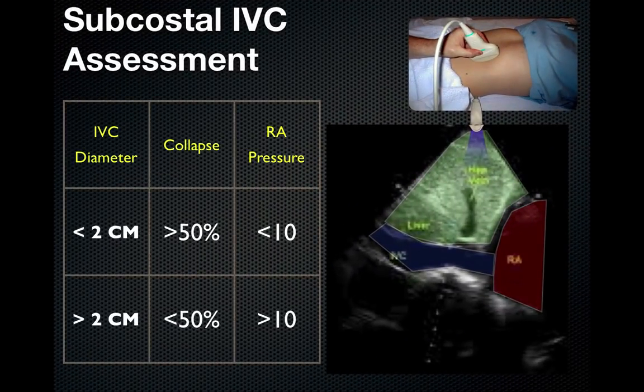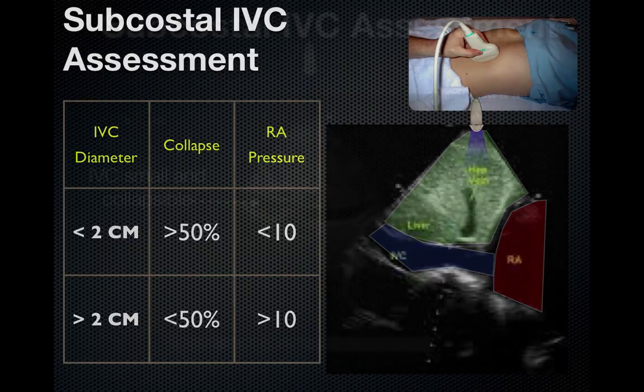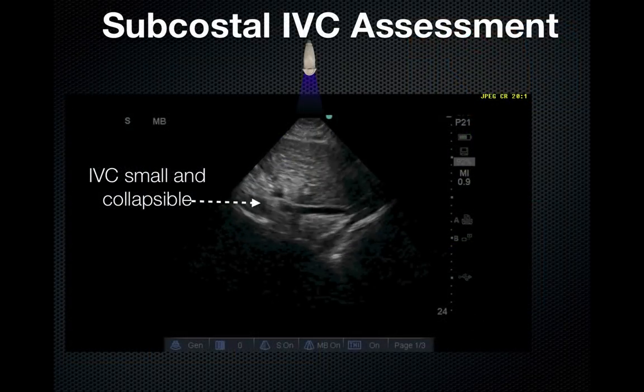Subcostal IVC assessment, I've simplified this down here. There can be more detail to this chart. But in general, if you have a small inferior vena cava with more than 50% collapse, you have a central venous pressure probably less than 10. If you have a larger inferior vena cava diameter with less than 50% collapse, your central venous pressure is probably greater than 10. And here's some qualitative assessments.